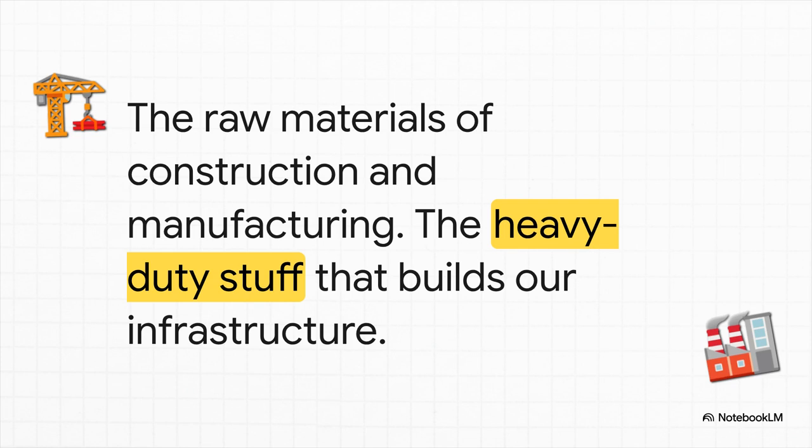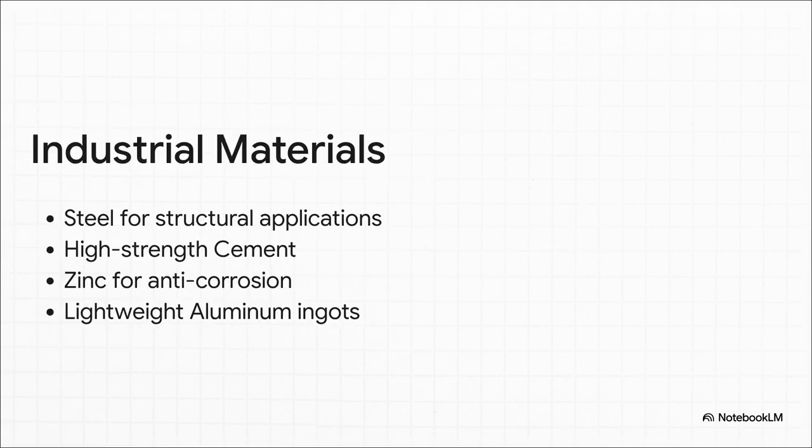Next, Pillar 2. We've got the raw materials for construction and manufacturing. This is the heavy-duty stuff that literally builds our infrastructure from the ground up. We're talking about the absolute essentials here. Structural steel for skyscrapers, high-strength cement for solid foundations, pure zinc that stops rust and corrosion in its tracks, and lightweight aluminum for things like cars and airplanes. You know, without a steady, reliable flow of these materials, modern construction just stops.